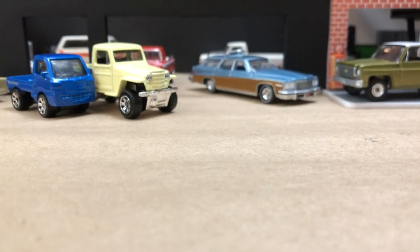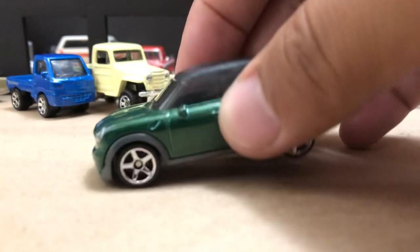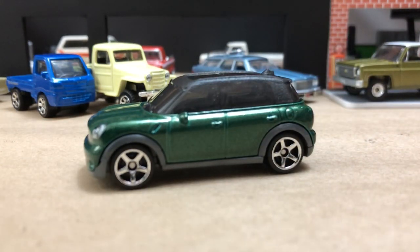This is a 2011 Mini Cooper. Kind of neat. See if I can find, I don't think I have the card for it. Here it is. Take a look at the card.